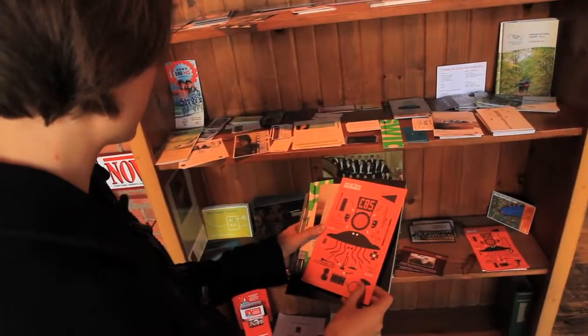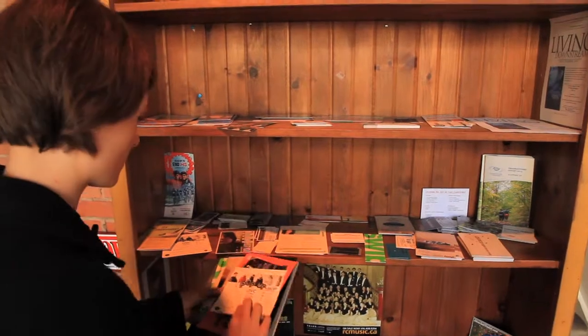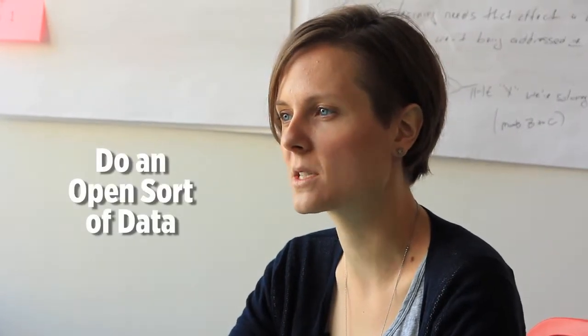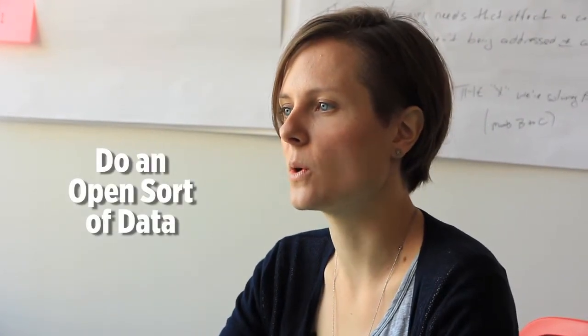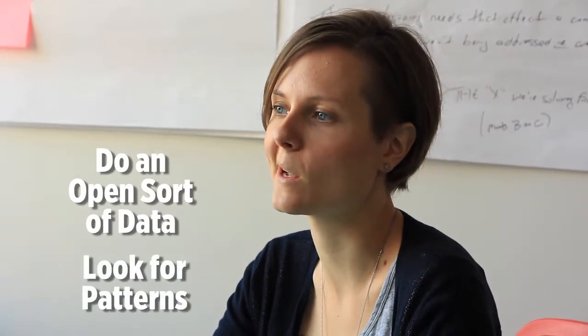So once you've got a lot of data and you've talked to people and you've picked up maybe some artifacts from the different places, taken some notes, observed everywhere, you can take all of your data and put it out on the table, make it visible in front of you so you can start to see some patterns. Do what's called an open sort of your data. So you will look for patterns about different things that you might see in front of you.